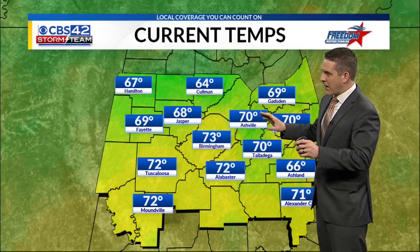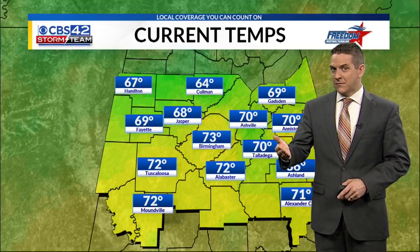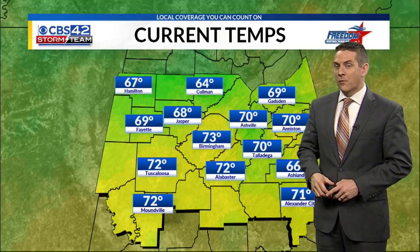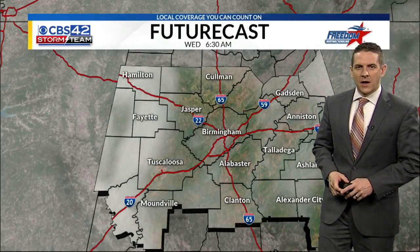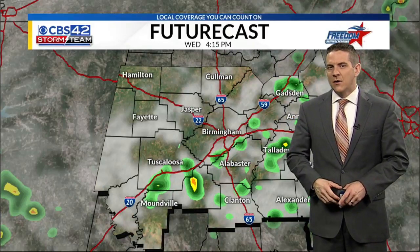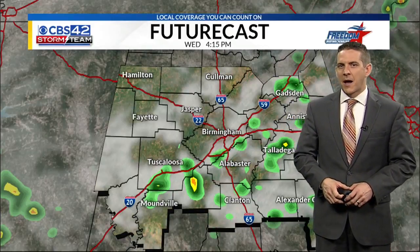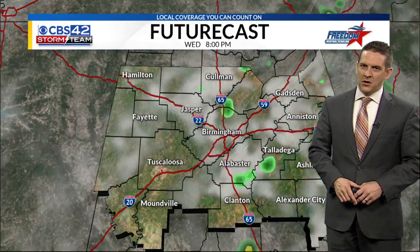Our weather around here, rather tranquil for this morning. Just some clouds around. We've got temperatures in the low 70s and mid 70s, and even some low and middle 60s. 64 right now in Coleman, one of the cooler spots around central Alabama. We're expecting clouds around for today, some breaks in the clouds and some sunshine, and that means we'll see some showers and thunderstorms start to pop up. Most of them will be south of I-20, but a few more could pop up north of that.